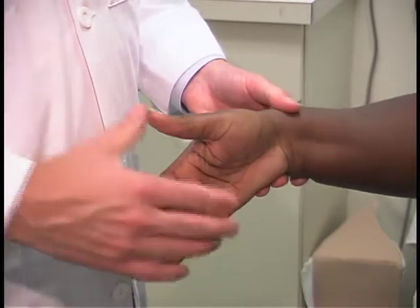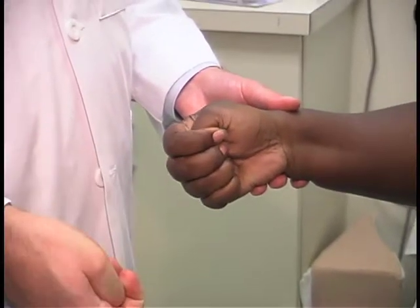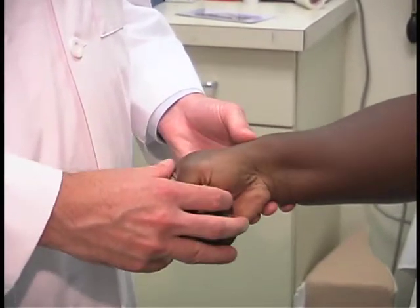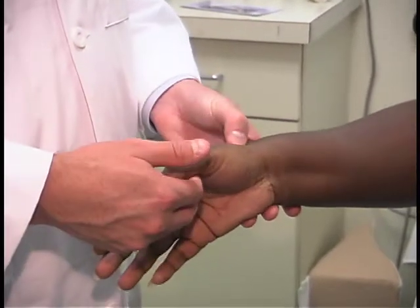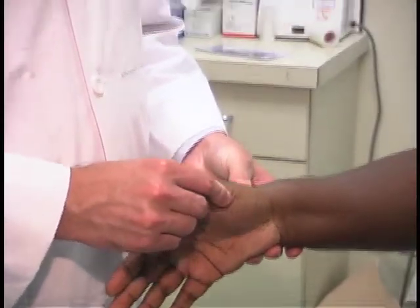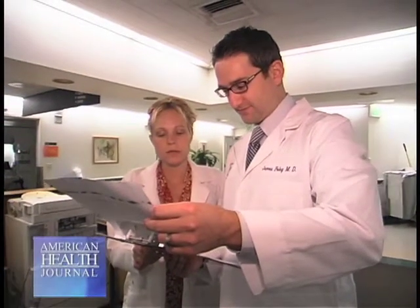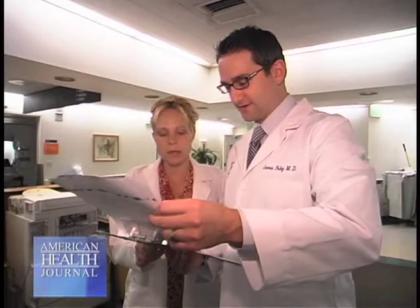We asked Dr. Foley what can be done to regain mobility of the thumb. Options are anti-inflammatory medications, splinting, and sometimes an injection into the joint of cortisone. When those measures fail, then the option is surgery. If somebody's in their 80s and doesn't do a lot of pinching, doesn't do a lot of activity, is retired, is no longer working, they can probably get by with some simple measures. People who place more demands on their thumb are more likely to fail the conservative treatment.